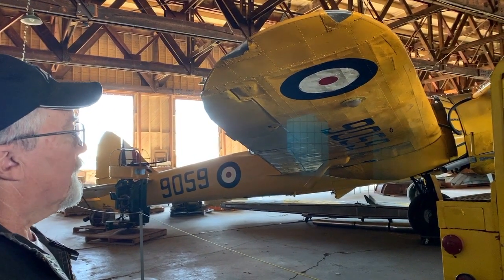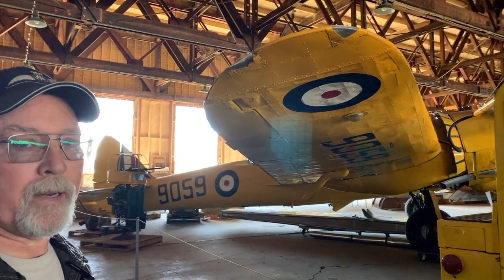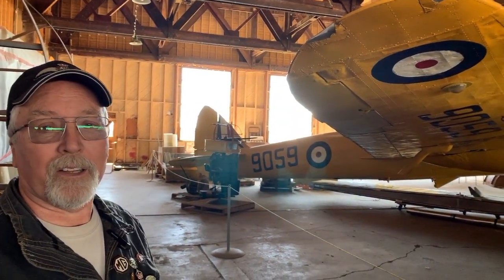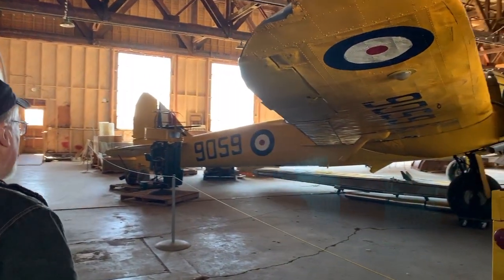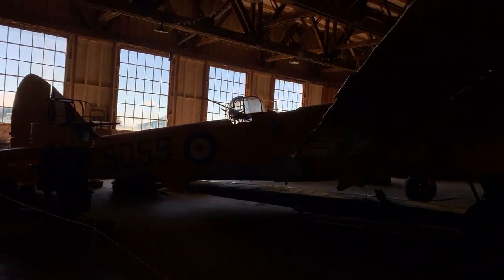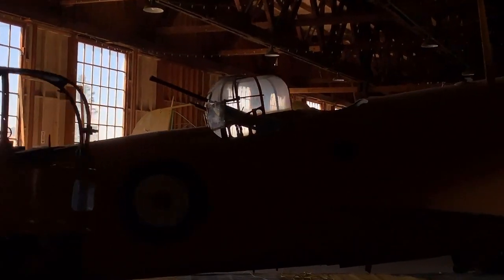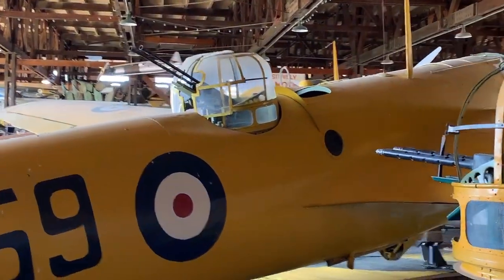Bolingbroke, and the Bolingbroke is very similar to the British Blenheim, designed in the 30s as a medium-duty bomber and not very effective as a bomber, so a lot of them ended up being used in Canada as twin-engine trainers. And you can see when you look at it, if it's not too bright against the windows, a turret up on top of it. So they would take a gunnery student, a navigator, a pilot, and a second gunnery student, and take them out over, usually over lakes.